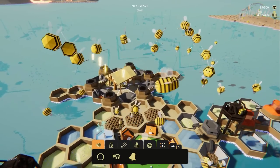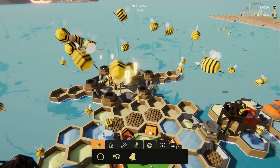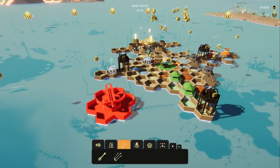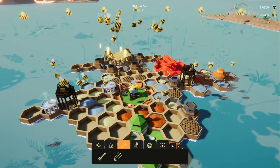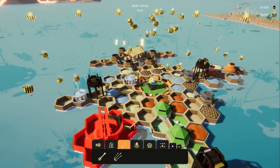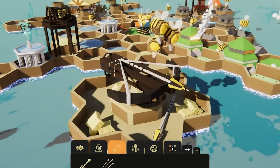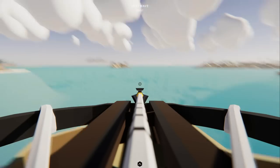I like how my soldier bees are just patrolling a swarm. Magnificent. Ooh, okay, I think we're at the ballista. Yes, please. Oh, okay, that thing is massive. All right, where's the best place to put it? Maybe they seem to be coming from this direction every time. So let's go down here. Filling it up with wax, and there we go. Oh, yeah, good stuff.